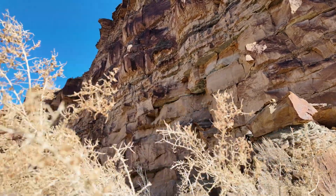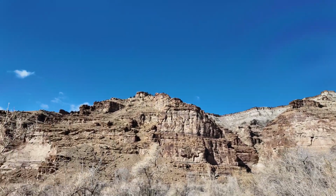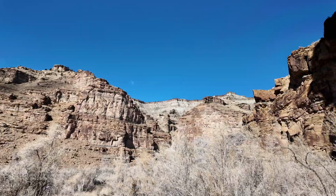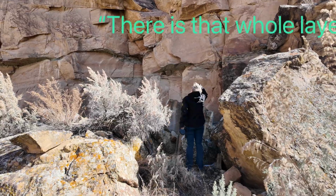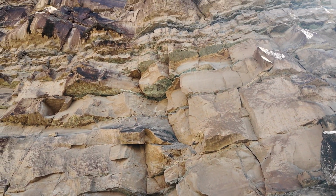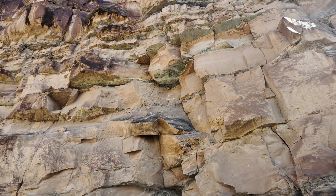Well, the sun's out and it's a beautiful day today. You're kind of walking into a box canyon here. I'm gonna walk back over close, see what we can find. There's that whole layer of green rock stuck right underneath. This is part of the Morrison Formation. That green layer is an iron deposition that was laid down in an underwater environment. I can't say it every time. I will find out one of these days. Oops.